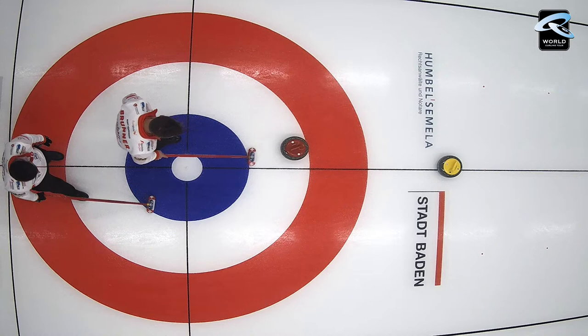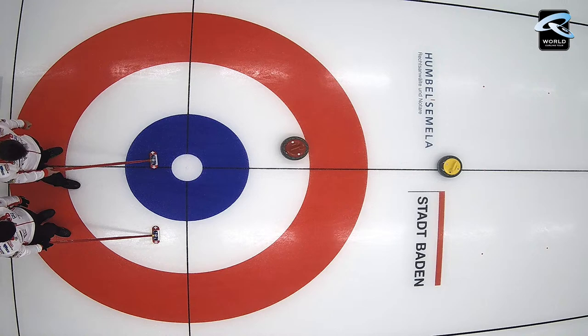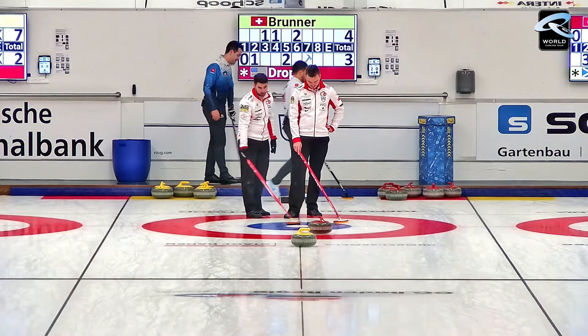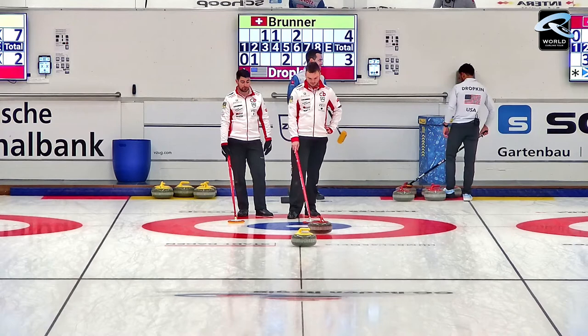And these are the two options. You can hit the red, rolling a little bit to the side, or if you say, okay, I don't mind if they score two, you draw in because the score is 4-3 now, and Dropkin has the hammer in the 7th end. They score two, you're one down, you have hammer coming home, which is a situation you might like.